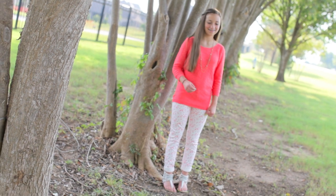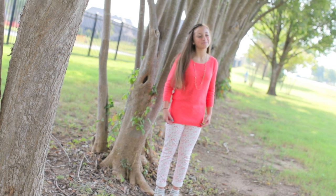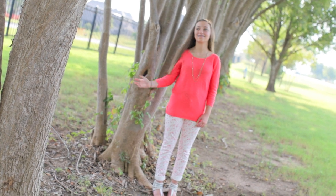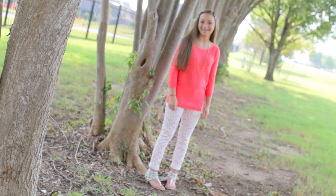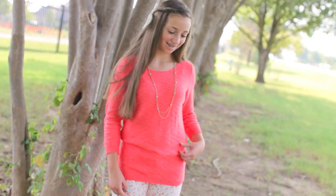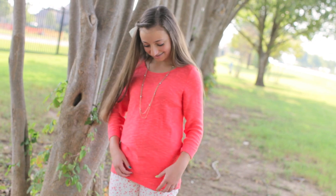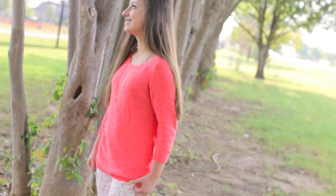Hello, it's Brooklyn, and for my first fashion outfit idea, I decided to do something comfortable and cute because I personally love to be cute and comfortable during school. For my top, I got this awesome hot pink knitted sweater from Old Navy. It's got nice quarter length sleeves to keep you nice and toasty during the fall and winter seasons.